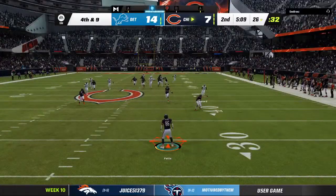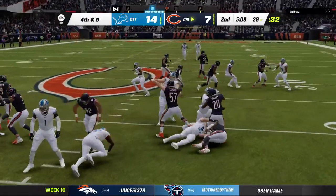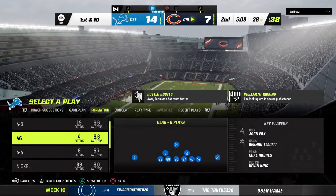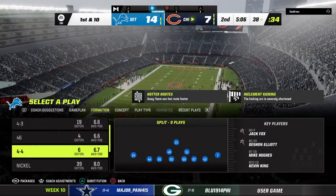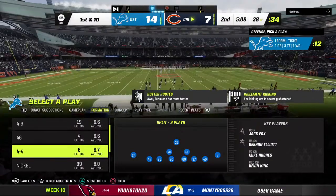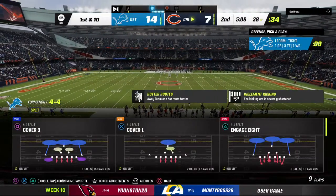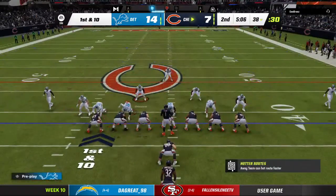And here now the punter Fox as he sends this one away. Call it an even 40-yard punt, 7 though on the return. And the Bears take over. The Bears offense ready to go for their next drive.